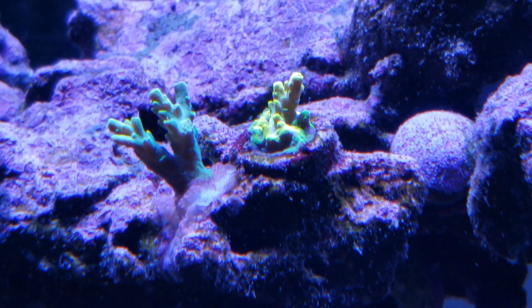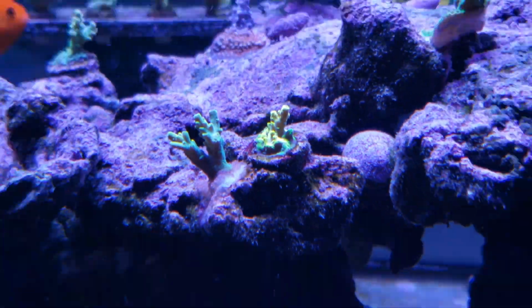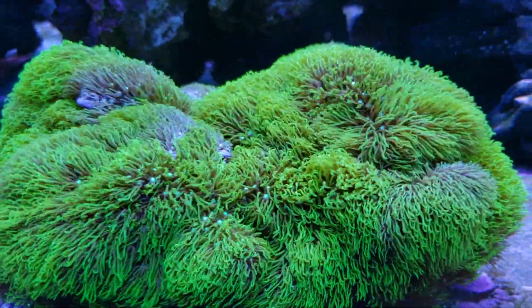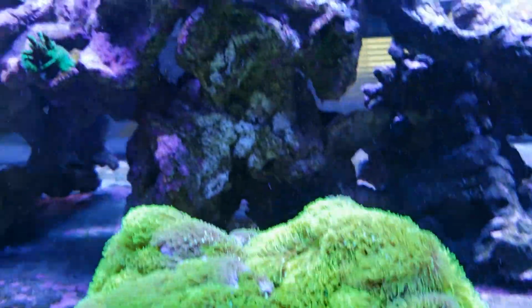And that left side was super dull. You can see the color difference, so it's starting to come back. You can see it around the tips there. You have GSP over here, which is the best GSP ever. No one has greener GSP than me.